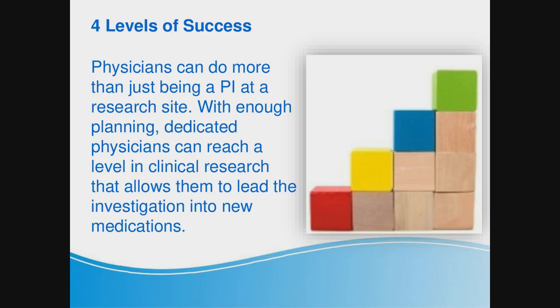But it's lucrative if you do it right. Sure, if you do it properly. Absolutely. All right, here, finally, we're getting into the levels. We're going to start getting into it. So physicians can do more than just be a PI at a site. This is your sales pitch for when you go meet with potential PIs.